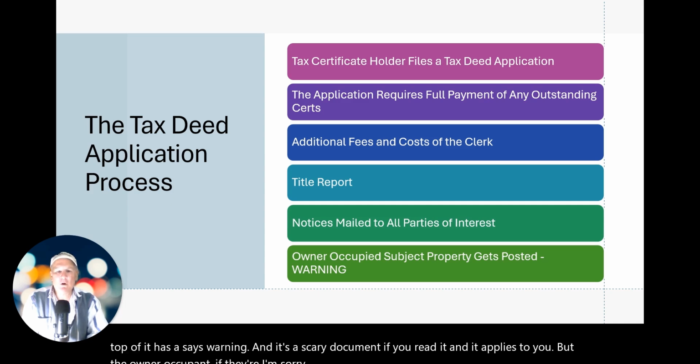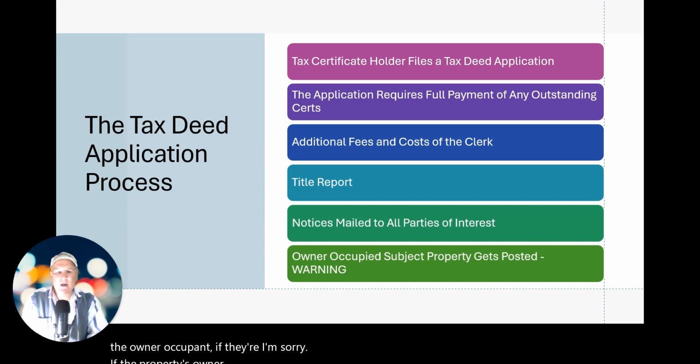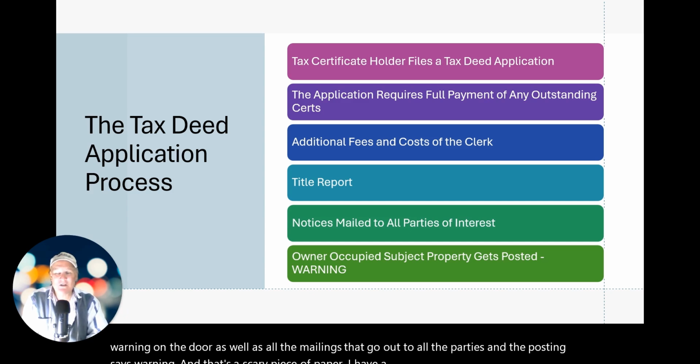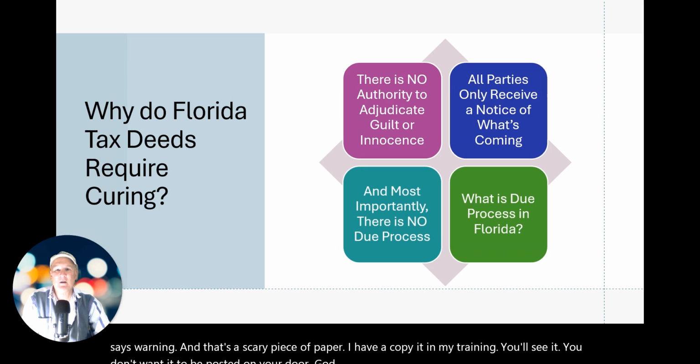If the property is owner occupied, then they will get posted. In other words, the sheriff will post the warning on the door, as well as all the mailings that go out to all the parties. The posting says warning, and that's a scary piece of paper. I have a copy of it in my training. You'll see it. You don't want it to be posted on your door. God forbid it gets posted on anybody that you love.